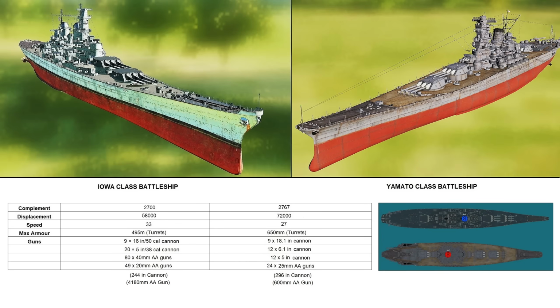Guns, main armament 9 18.1 inch cannon. Secondary armament 12 6.1 inch cannon, also 12 5-inch cannon. Anti-aircraft 24 25 mil anti-aircraft guns. Also had about 4 half-inch equivalent guns as well, giving it a total of 296 inch of cannon and only 600 mil of anti-aircraft gun.